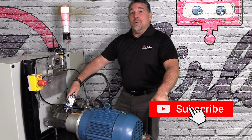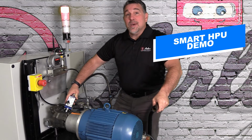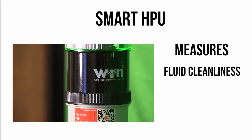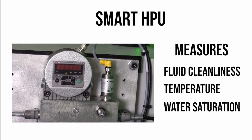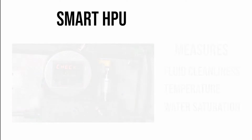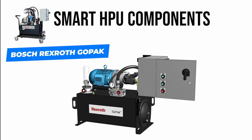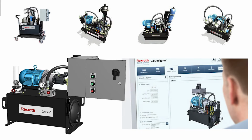In addition to the PumpMD, let's take a wider look at our Smart HPU demo. Our Smart HPU configuration monitors fluid cleanliness, temperature, and water saturation in the oil. Included in our Smart HPU demo are the following products: Bosch Rexroth Go-Back Hydraulic System, which is designed with the Bosch Rexroth Online Go Designer Design Configurator.